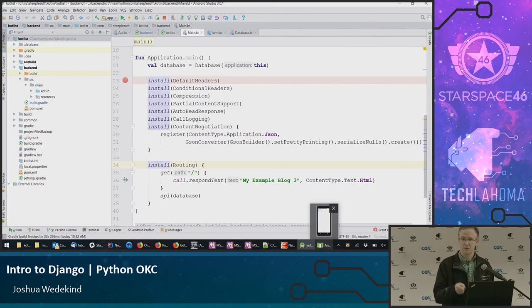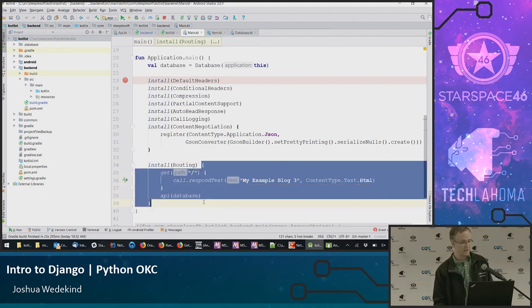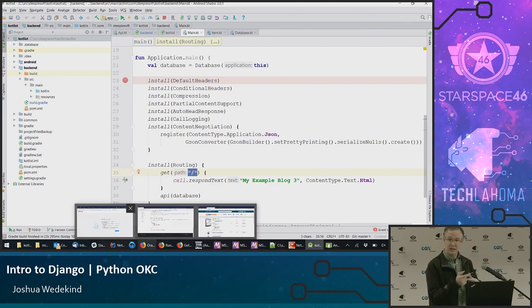You go and close the parentheses and just put it in curlies. So you see, it's a little nicer rather than trying to wrap that in the closing parentheses. Little syntax thing, but that's what's going on there if you're wondering what that syntax is. And the same thing here with get. We're going to pass the path parameter and a function for handling that request.